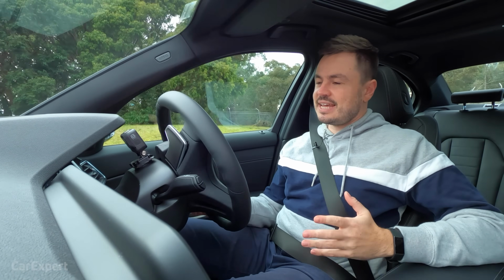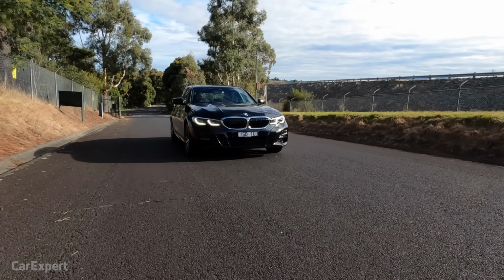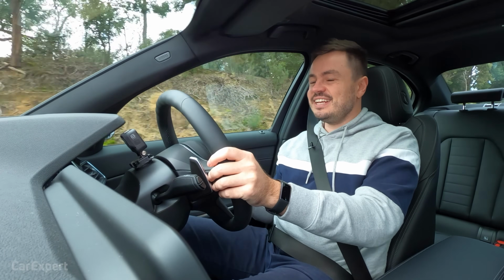It just doesn't make sense to have such firm suspension that it's not enjoyable to drive, and that's how I feel at the moment. It really just doesn't feel pleasing unless you're going for a blat. Every time outside of that, it's just way too much.